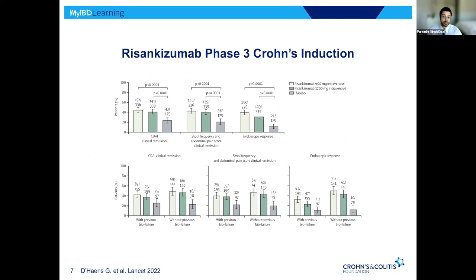Now getting over and thinking about the IL-23 inhibitors with that context in mind, the drug that's now available, risankizumab, this is a really good drug. It's available to you for Crohn's disease. And this is the phase 3 data that came out just recently that's led to its FDA approval.